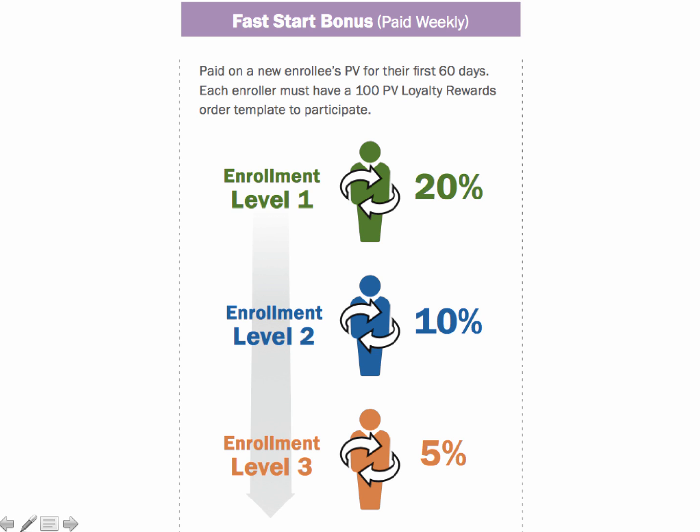Now let's say Sally, in green here, signs up Bethany in blue, okay? So Sally will get 20% as long as she has a 100 PV loyalty rewards order, okay? So as long as she has that minimum requirement we mentioned a few minutes ago, Sally will be getting 20% from anything that Bethany buys. Now, if Bethany buys 100 points of product, Sally will get the $20, but I'm going to get this 10% here. So I'll get $10 from anything that Bethany buys. And I didn't even sign up Bethany. That's pretty cool stuff. So that's 20% from anything Sally buys her first 60 days, and then 10% from anything that Bethany buys her first 60 days.